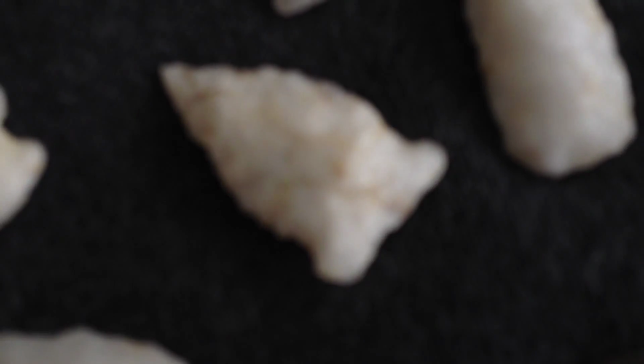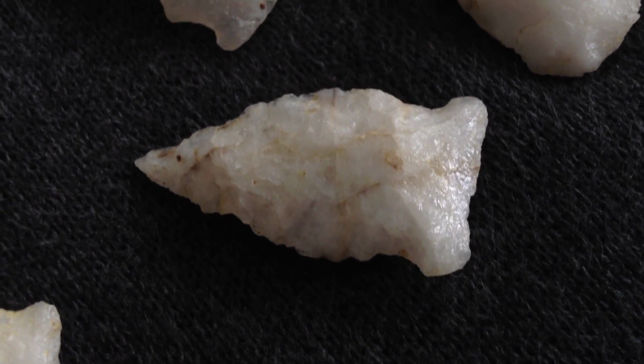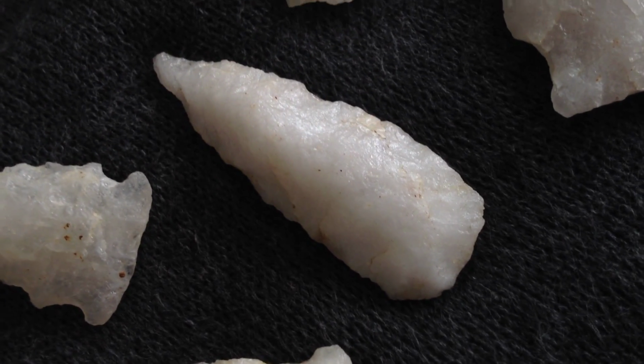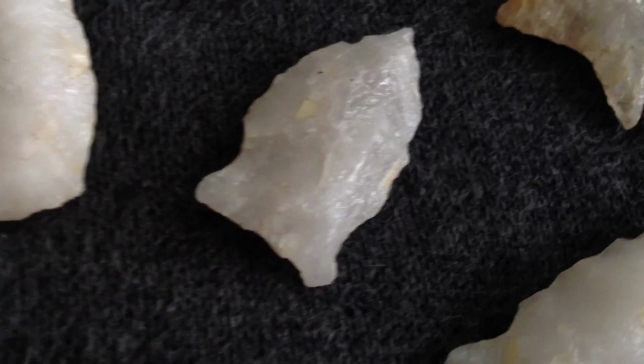And shout out to Rob. If you're studying this stuff to try to start to work it, this will give you a good video to check out styles, I guess. And look at this Guilford straight base. Very rare out of quartz. That's a good 2.5 inches right there. Point from Notchville.